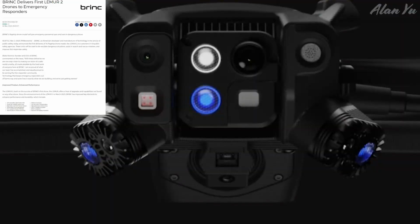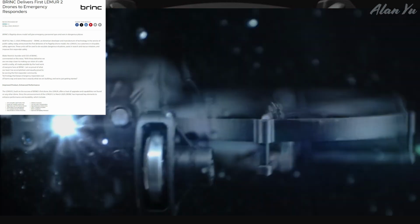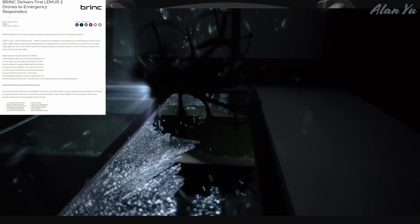How about this one? I've seen this drone a lot before, where you've seen this drone of sorts smash through things like glass and all that. This one says Brinc delivers first LEMUR 2 drones to emergency responders. As it says here, Brinc, an American developer and manufacturer of technology in the service of public safety, today announced the first deliveries of its flagship drone model, the LEMUR 2, to customers in US public safety agencies. These units will be used to de-escalate dangerous situations, assist in search and rescue missions, and improve first responder safety.